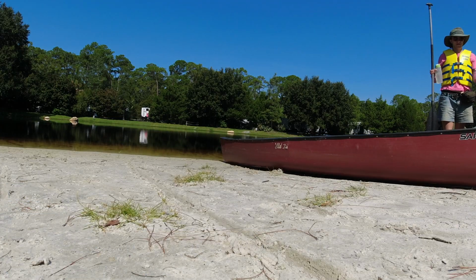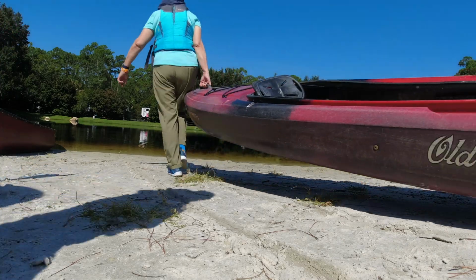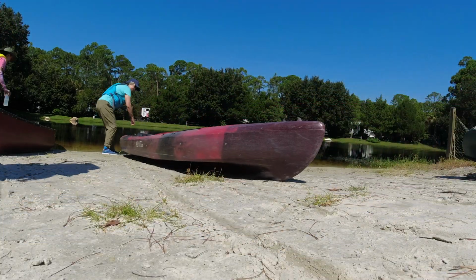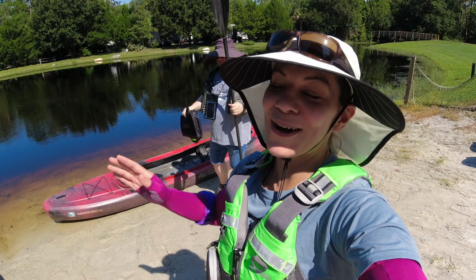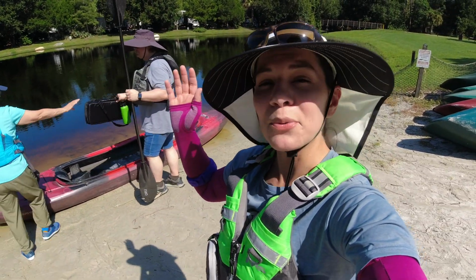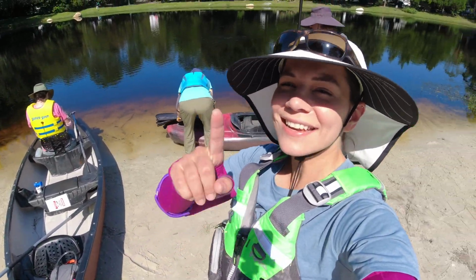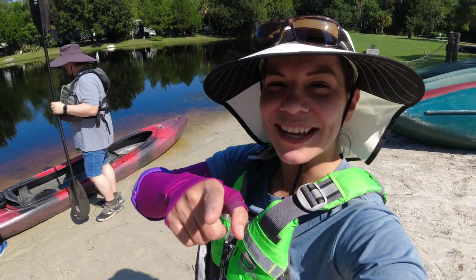Two people are going to be tandem kayaking, and Mare and I are going to be in a canoe. I have not been in a canoe since I was a kid and I did not like it back then. So I want to actually see if I enjoy canoeing because it's been a really long time. I'm excited to get in this canoe and try it out here at Disney World. Come join us.